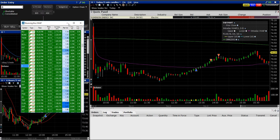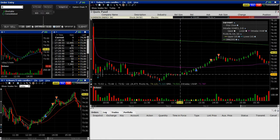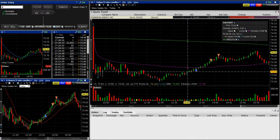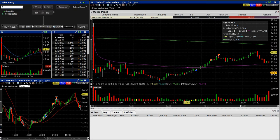Anyway, I popped in here at 1:15. So why do I like it? Look, these are nice tight candles, not a lot of wicks. That's what you want to see. Moving up, not too much overlapping, a little pullback here, you see, up, and a little pullback, up.